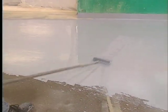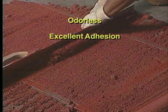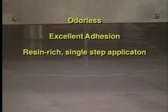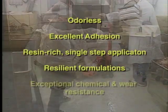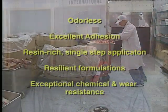Remember, all International Coatings products are 100% epoxy. They contain no solvents or toxic byproducts, so they're odorless. Offering excellent adhesion, these resin-rich formulations enable single-step, fast turnaround applications that resist moisture penetration even in heavy wear areas. And these resilient formulations provide added insurance against thermal and mechanical shock, together with inherently excellent chemical and wear resistance. With International Coatings, we've got you covered.